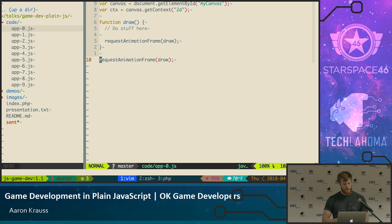Okay, so requestAnimationFrame. We need a game loop of some sort. The most agreed upon best way to get this in JavaScript is using this requestAnimationFrame function. It tells the browser, whenever it's most optimal, I want you to run this function. We've got a draw function in there, and JavaScript functions are first-class citizens, which means we can pass them around as variables. So this draw references this function we have up here. So we're telling the browser, whenever it's okay for you, run this function.